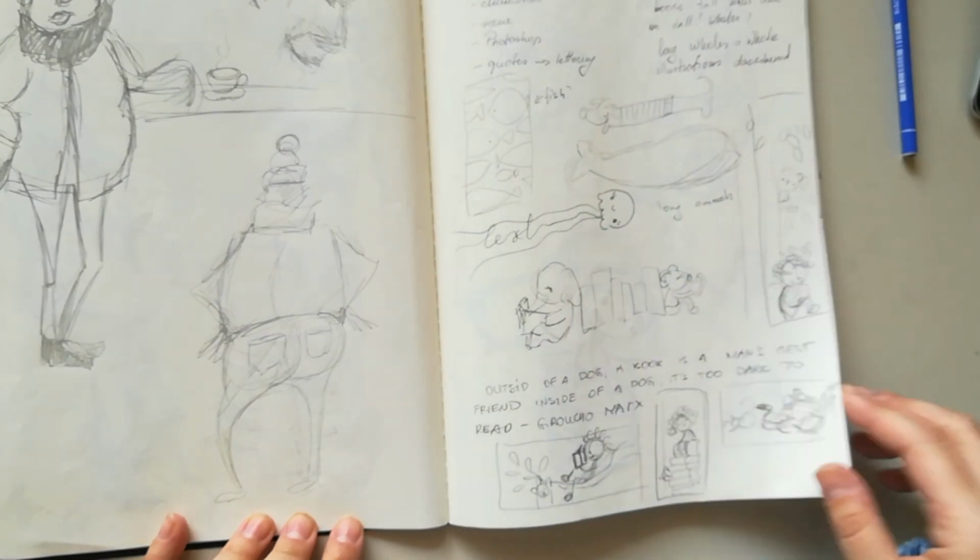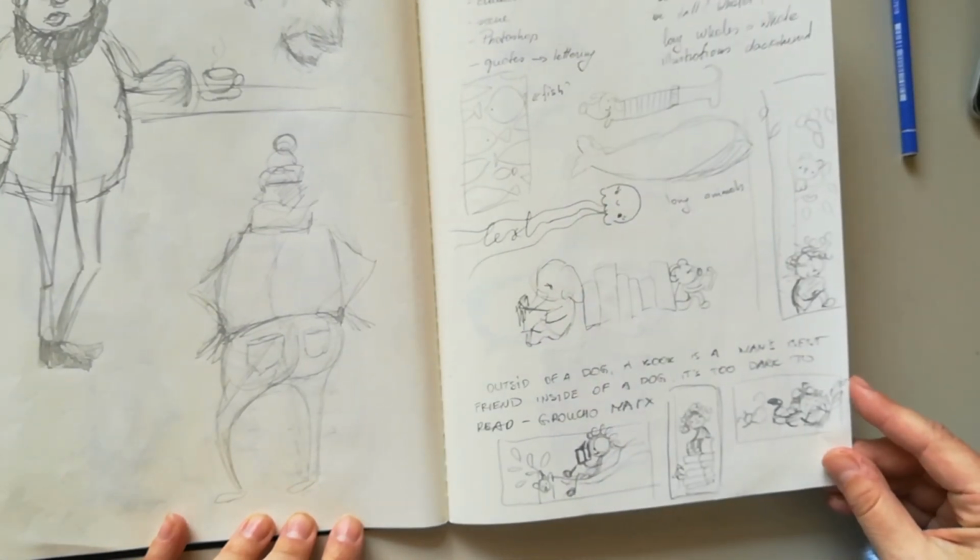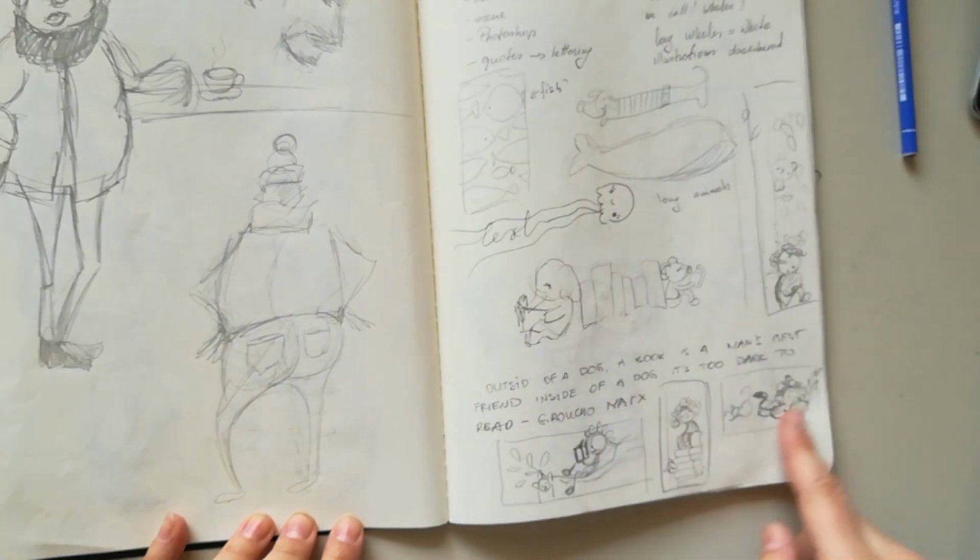Here are some ideas. I was trying to make a bookmark for myself. So just some ideas, and you can see how rough they are.